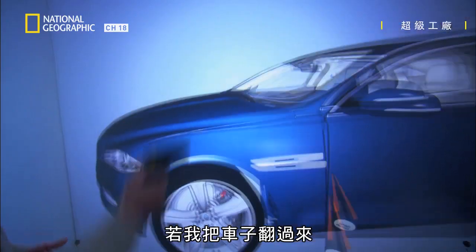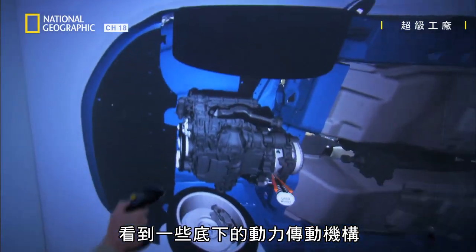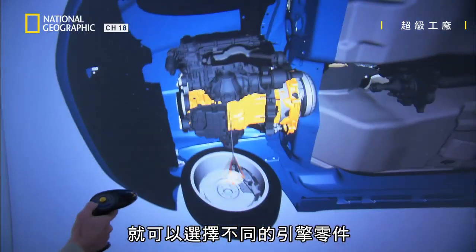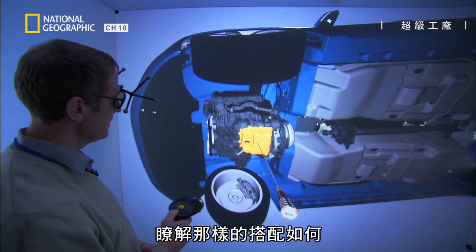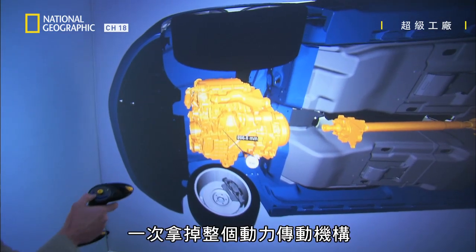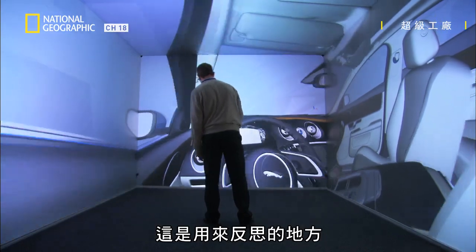So if I lift the car upside down, we look a little bit at some of the powertrain that's in there. If we were trying to do different engines, we could pick up different parts of that engine. So we could pick parts off, strip the engine, understand how that goes together, or we can actually go up a level and take all of the powertrain out in one. It's a place for reflection.